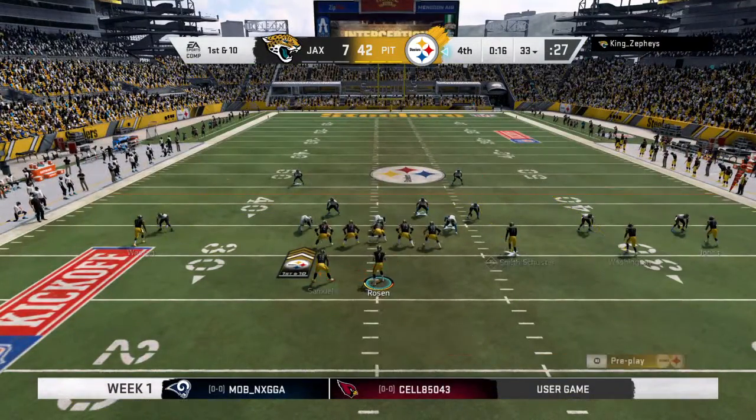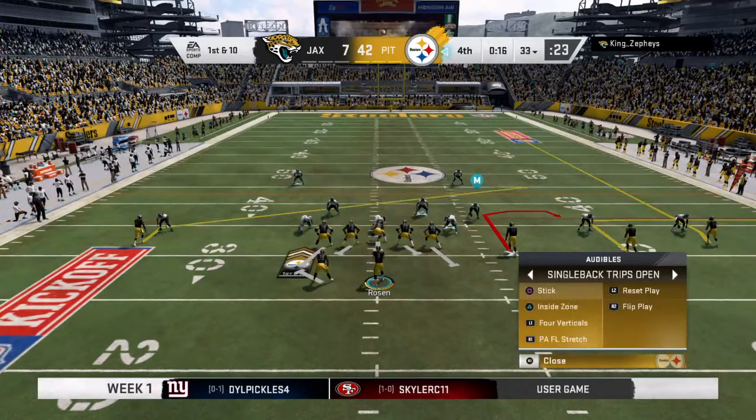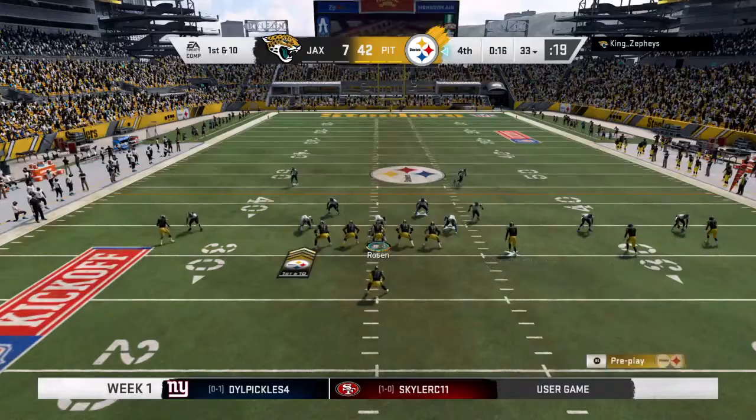That's correct. Kill! Watch that! Switch! He's checking.